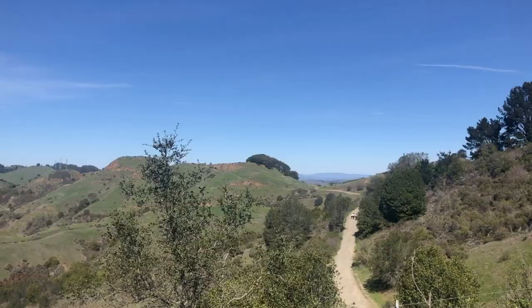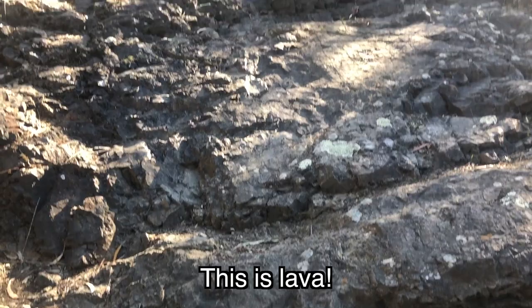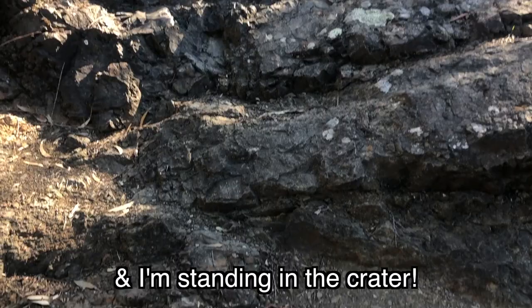Our first stop is to this water tank where we'll see some lava from a 10 million year old volcano. This is lava. And I'm standing in the crater.